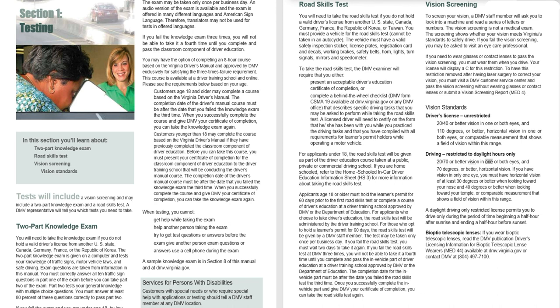20/70 or better vision in one or both eyes and 70 degrees or better horizontal vision. If you have vision in only one eye, you must have horizontal vision of at least 30 degrees or better when looking toward your nose and 40 degrees or better when looking toward your temple, or comparable measurement that shows a field of vision within this range. A daylight driving only restricted license permits you to drive only during the period of time beginning a half hour after sunrise and ending a half hour before sunset.